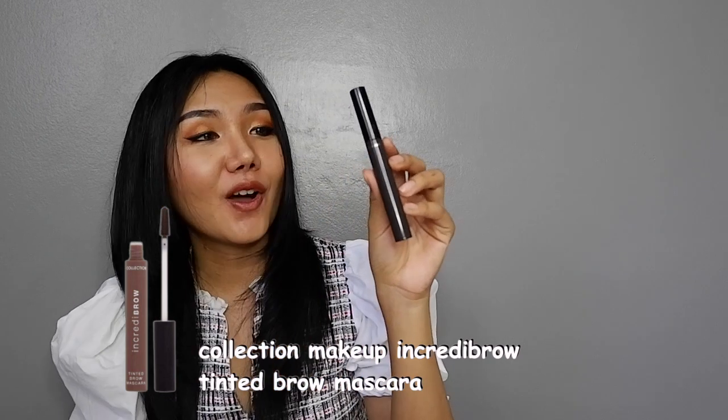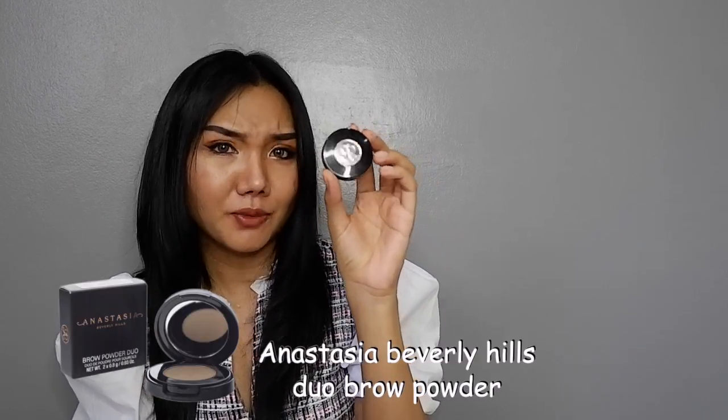The other one is, of course, as you can see, the brand and everything is gone. It's from Makeup Collection. I believe this one is incrediBROW Tinted Brown. This one also has a lot of shades, and it brings up your eyebrows, and it's just a little tint for your eyebrows. That's good. And for eyebrow powder, I love the Anastasia Beverly Hills Brown Duo Powder, I believe. It has a lot of shades again, and it blends really beautifully. It looks natural.